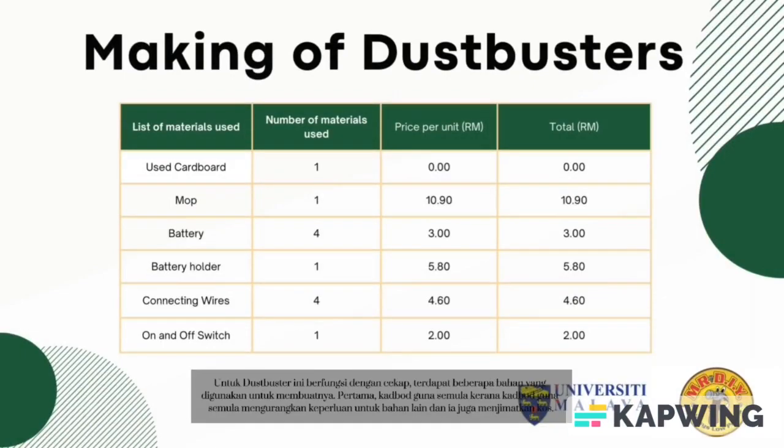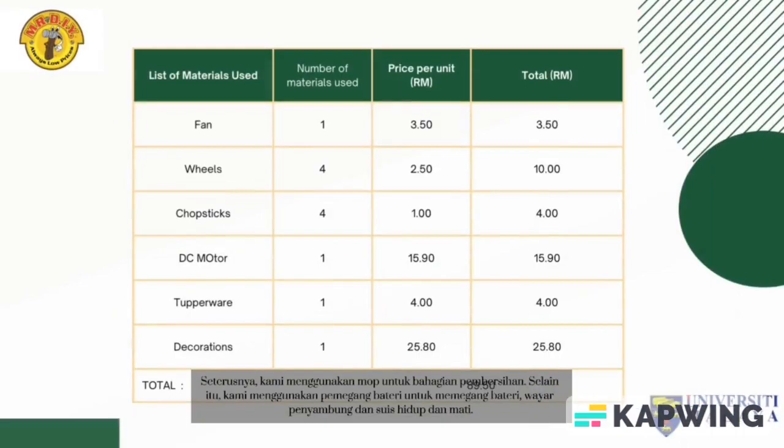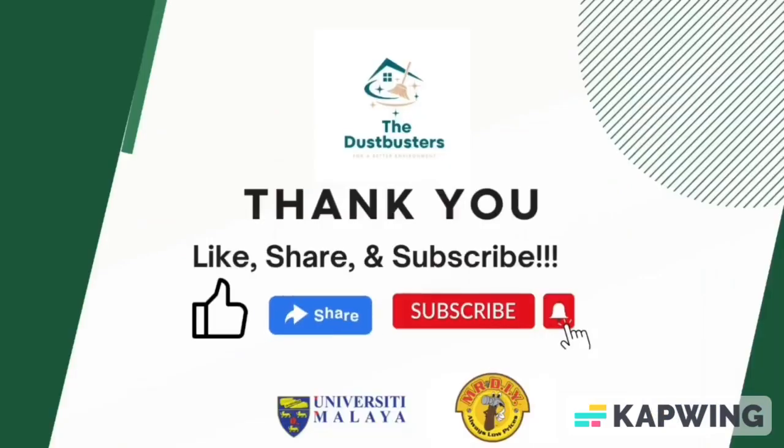In order for this DUSTBUSTER to work efficiently, there are a few materials used to make it. Firstly, we use reused cardboard because reusing cardboard reduces the need for other materials and it also saves cost. Next, we use a mop for the cleaning part. Besides that, we use a battery holder to hold the battery, connecting wires, and an on and off switch. Moreover, we also use a fan blower to dry up the wet area fast. We use wheels, chopsticks, a 12-volt DC motor, Tupperware, and some decorations like acrylic paint. The total estimated sum to build our product is 89 ringgit and 50 cents.